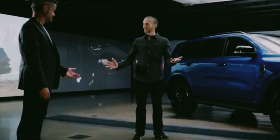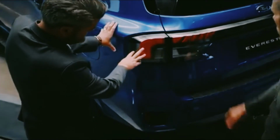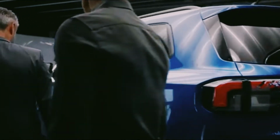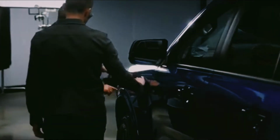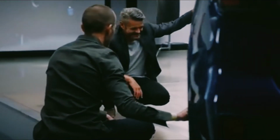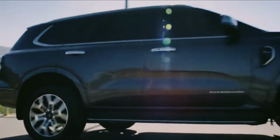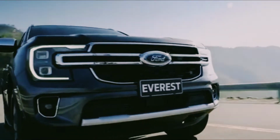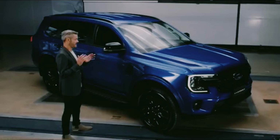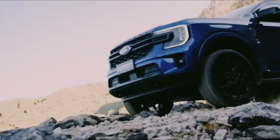Okay Max, let's go and look at the exterior design. Customers told us that they wanted a much more capable looking exterior design that really expressed the ability and capability of the chassis underneath. And this was a great challenge for our design team. And we designed a much more rugged looking exterior. And when you look at the new Everest, you know you're dealing with an adventure ready machine.